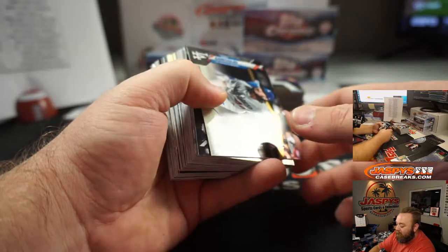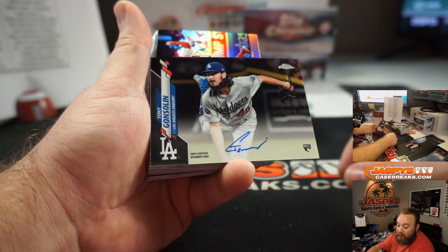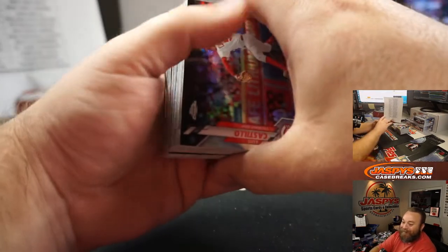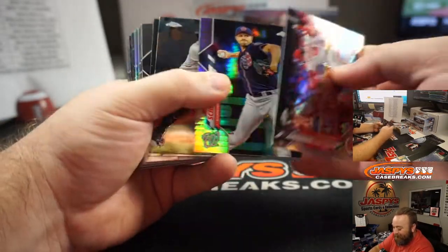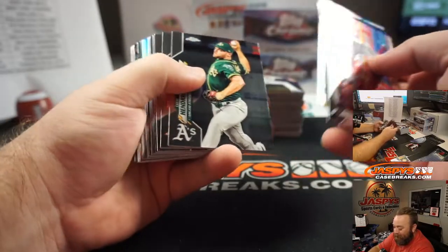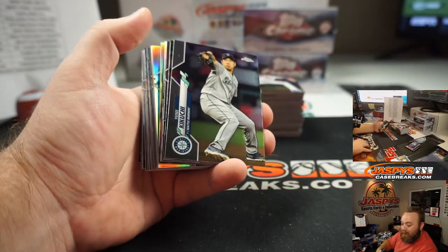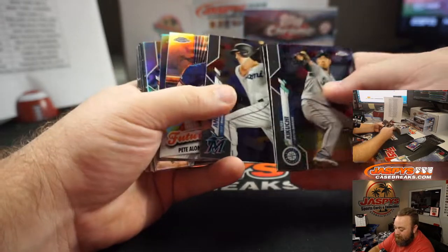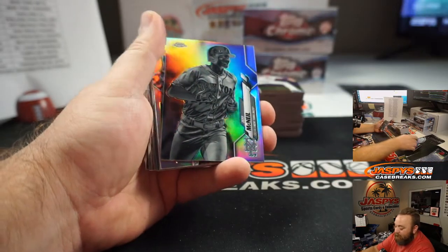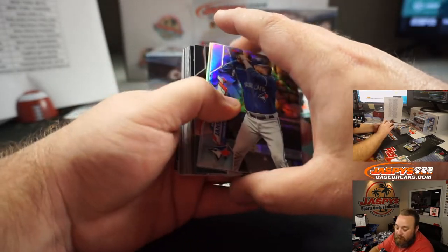Tony Gonsolin, rookie auto, Los Angeles Dodgers, doing well for you this break, Derek. Congrats. What up, Adam? Dude, I'm just having fun. Topps Chrome is just keeping me busy. Aristides Aquino, Cincinnati Reds, going to Derek Riley. Jeff McNeil, negative refractor, New York Mets. That's for Sam Keys.